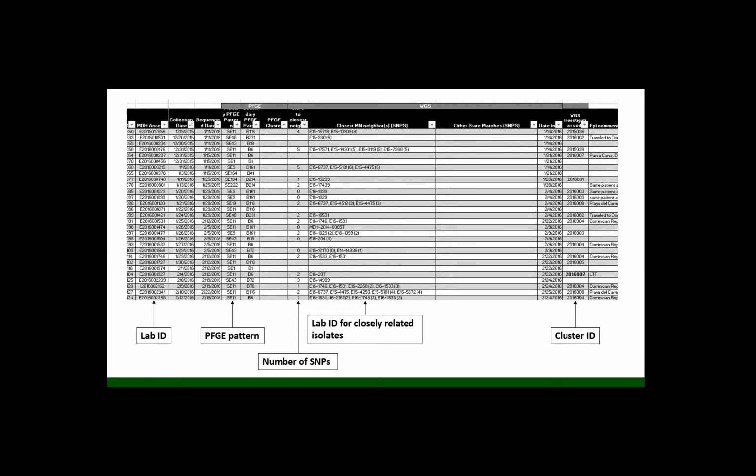It includes the lab ID, the Minnesota pattern name, a PFGE pattern, the number of SNPs to the closest isolate in the tree, and the lab ID for all the closely related isolates. And we also have a cluster ID, which is actually something that we added just with whole genome sequencing.